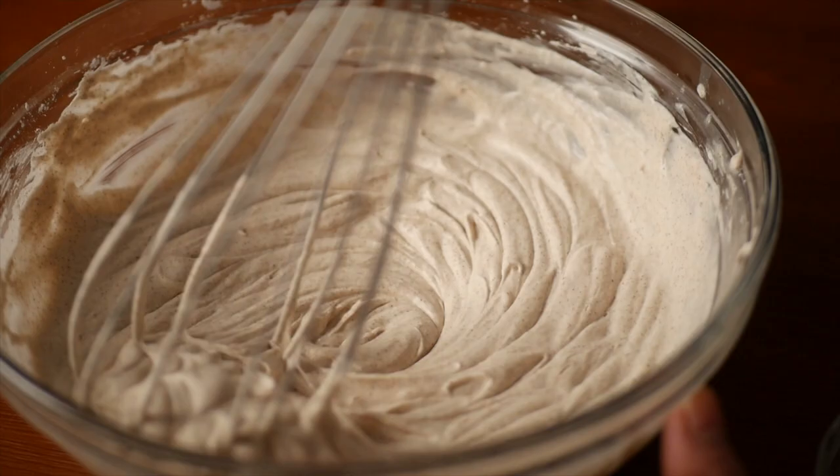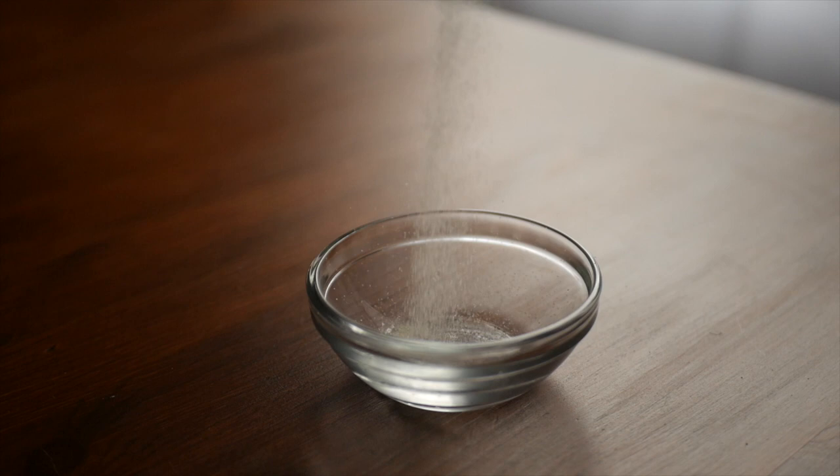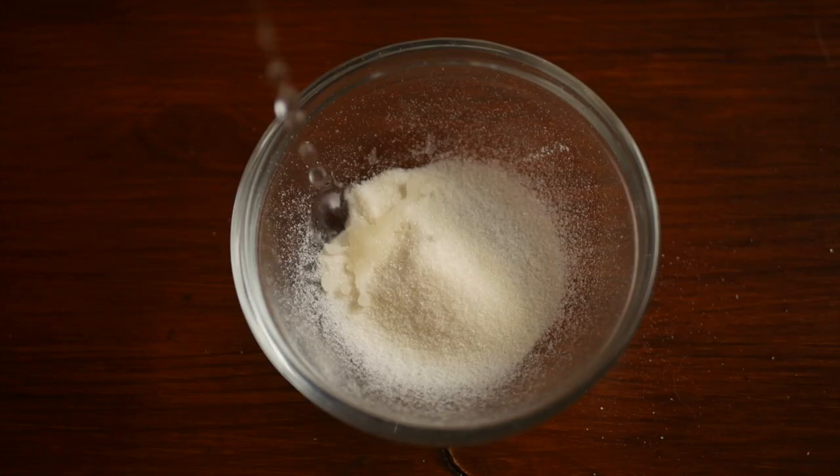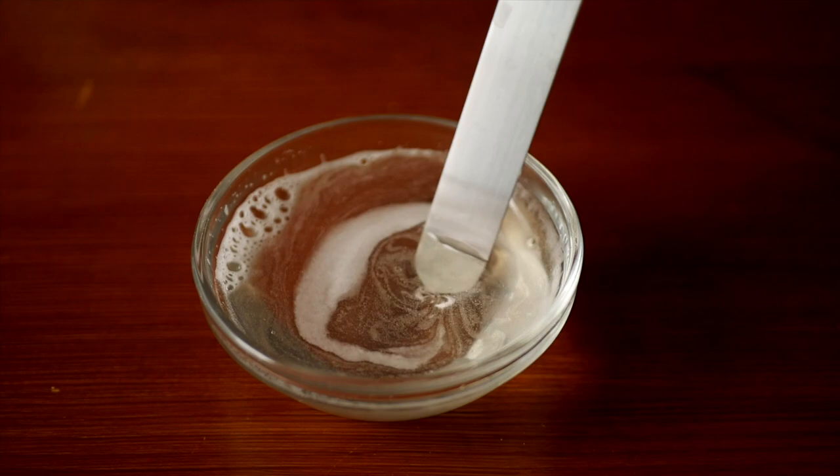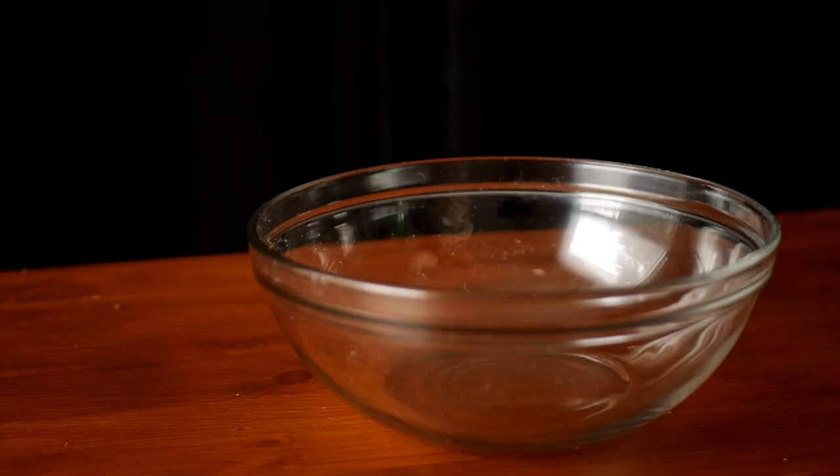Now for the cinnamon whip. In a small microwave-safe bowl, I'm combining 4 grams of powdered gelatin and 2 tablespoons of water, then leaving this to bloom for 10 minutes. Then I'm just microwaving this for 20 seconds to melt the gelatin and setting this aside so that it can come down to room temperature.